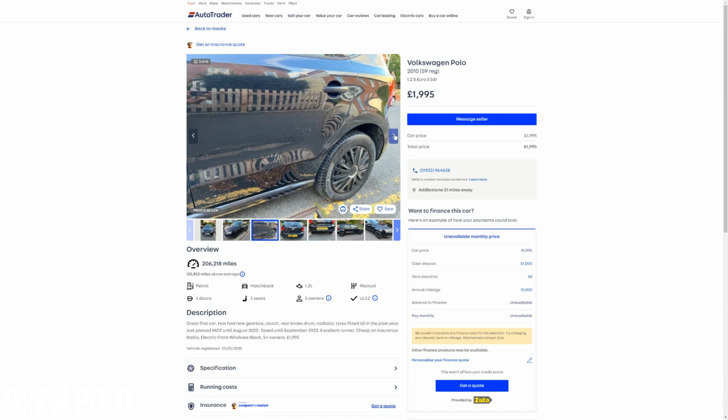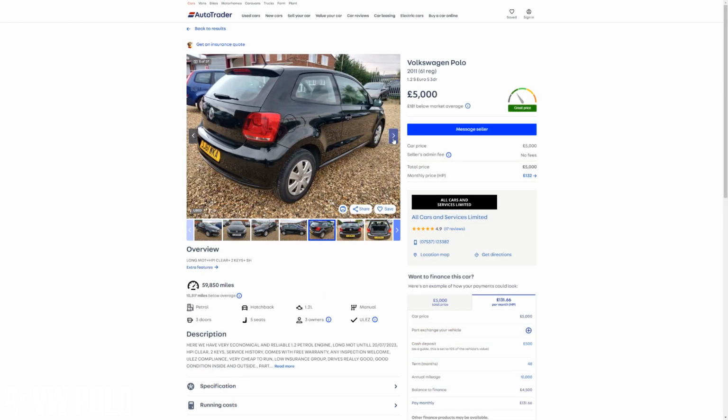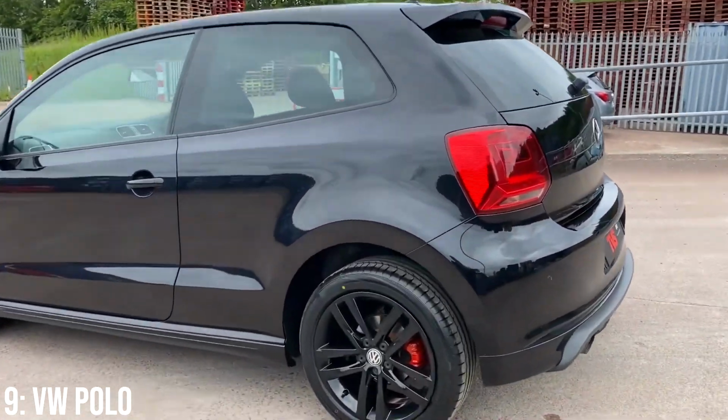£2,000 is the minimum you'll find these listed for, and for £5,000 you get a 2011 example with around 60,000 miles on the clock. Generally they're pretty good on reliability, but do watch for coil packs going and an extensive use of oil.